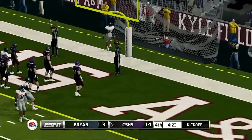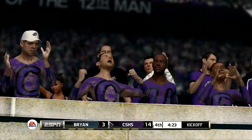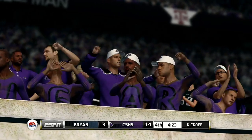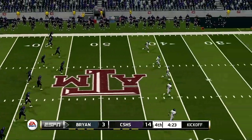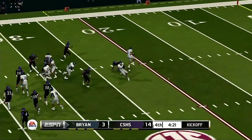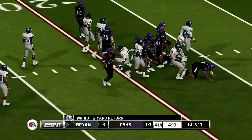Converts the extra point. A nice 7-play, 50-yard drive, and they get it in for 7. The kicker looks like he's ready to kick this one off. He's taken down at the 21.